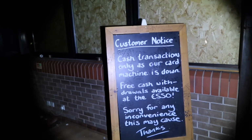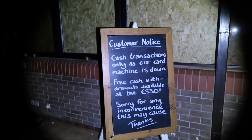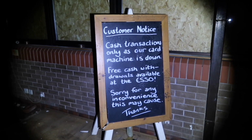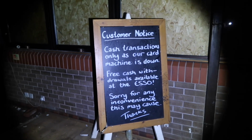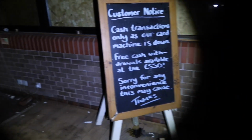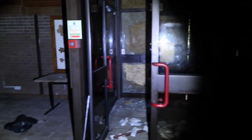Customer notice, cash transactions, card machine's gone down. Free cash withdrawals at Esso. Now obviously Esso is, as I point the torch, they can't see because it's boarded up, pretty much across that way, but they do not like the likes of ourselves, the so-called undesirables. It's not us, it's the ones who come in here and trash the place. They do not like us being on site.